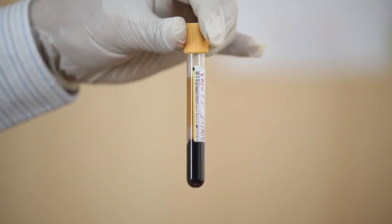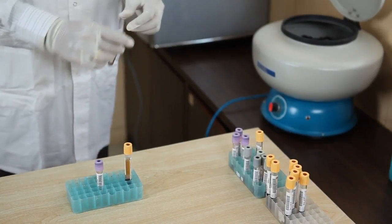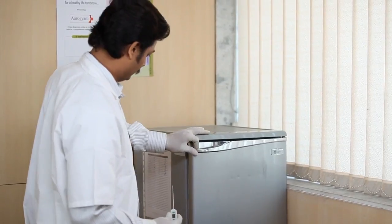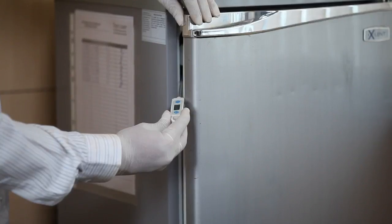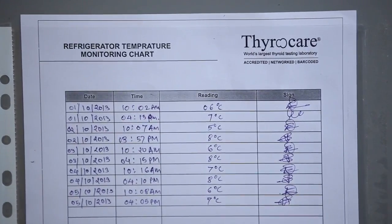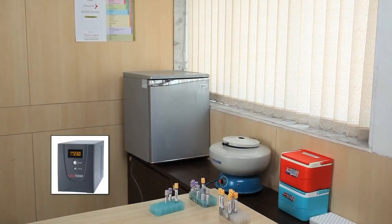After centrifuging, notice the clear separation of serum from the blood. The centrifuged vials must be placed in sample trays in a serial order. The samples have to remain refrigerated. The cooling of the refrigerator where sample trays are placed should be verified, and the last reading must be noted. Before placing the vials, record the temperature of the refrigerator in the refrigerator monitoring chart. Also ensure the condition of the power backup to maintain the refrigeration levels.